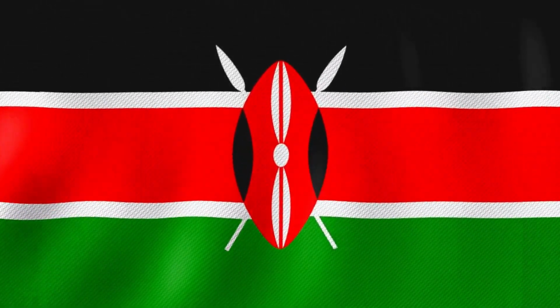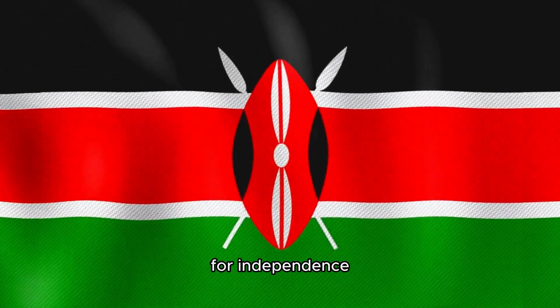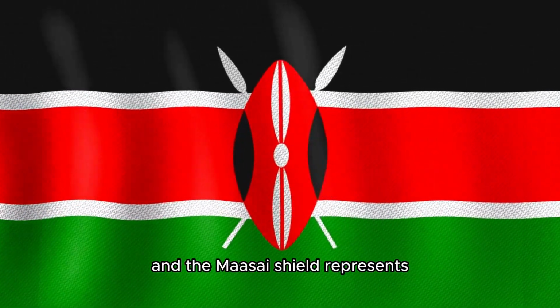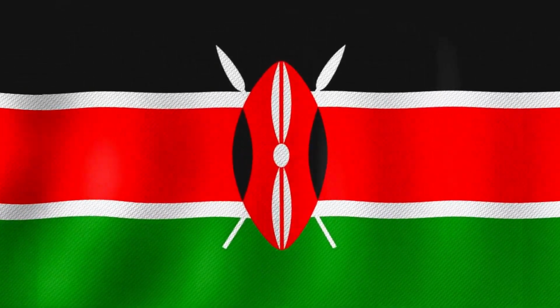spears in the center. The black represents the people of Kenya, the red symbolizes the bloodshed during the fight for independence, the green stands for the country's natural resources, and the Maasai shield represents the defense of freedom. Such a powerful flag, don't you think?